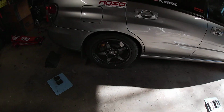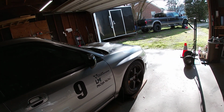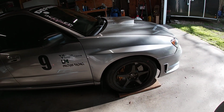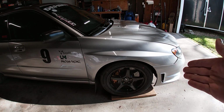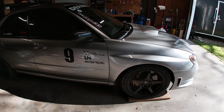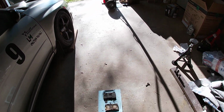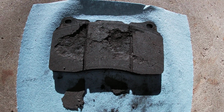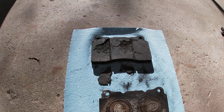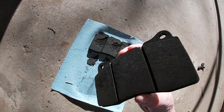Anyway, I also swapped it back over to the regular Brembo brake pads just because I didn't want to wear my track pads out. All the three corners were fine except for the passenger side front. When I took the brake pads out of there, there were little bits and pieces that fell out. And this is what I'm left with, which is no bueno. I'm happy I took it apart when I did and started seeing some cracking in there as well.